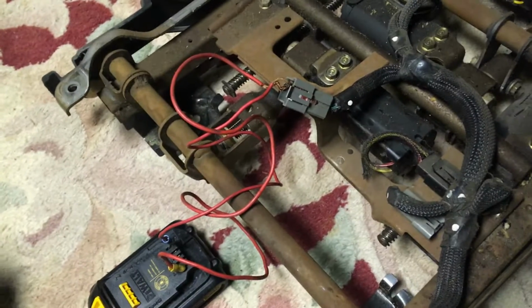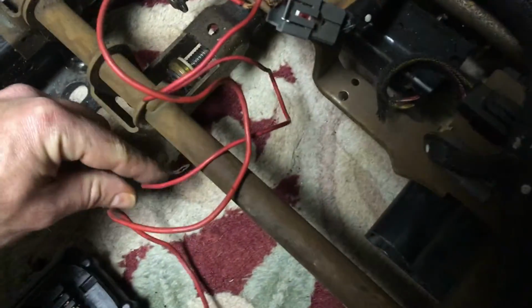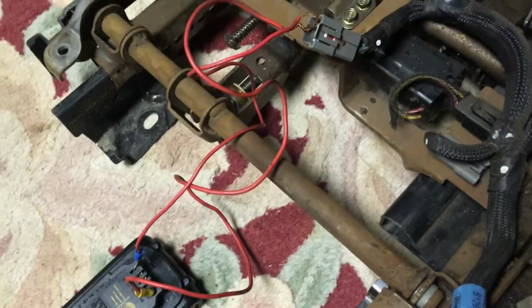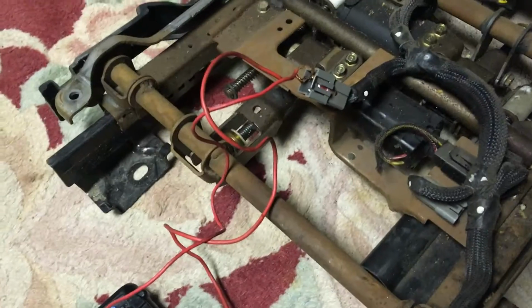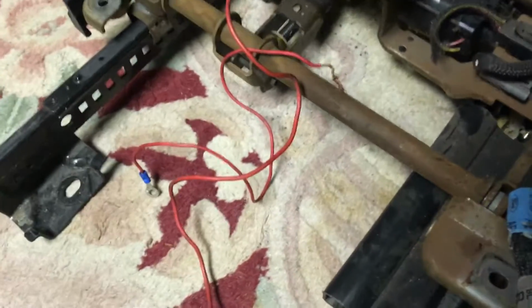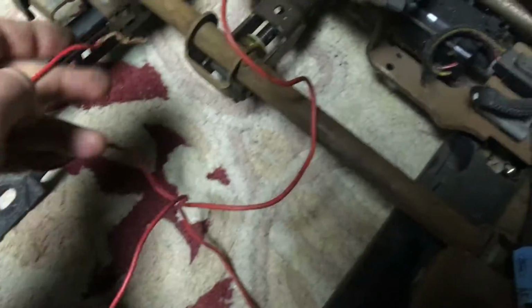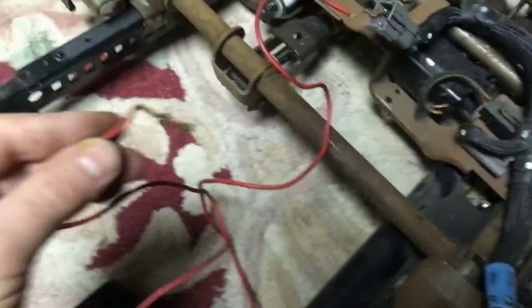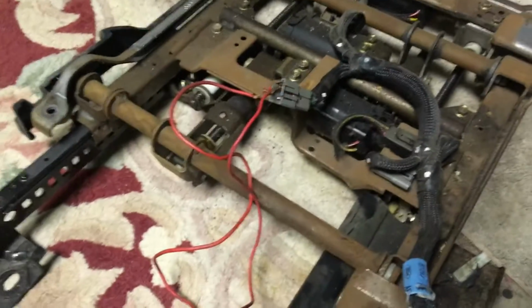Let's see. Oh, knock the power out. Looks like it works good. Oh, I keep knocking the power out because the wire's not long enough. Yeah, that's a problem. But I just wanted to test it real quick. There, let me hook it back up. All right, it's probably gonna come out again. I just want to make sure it works.